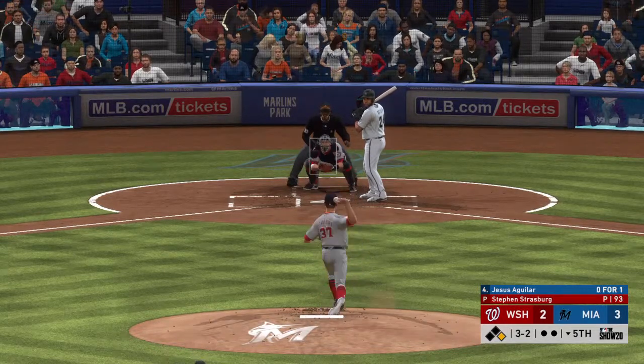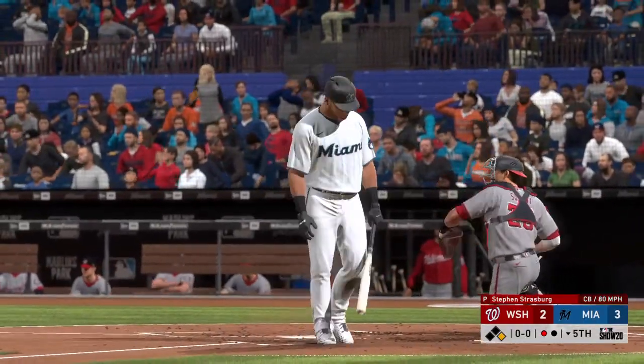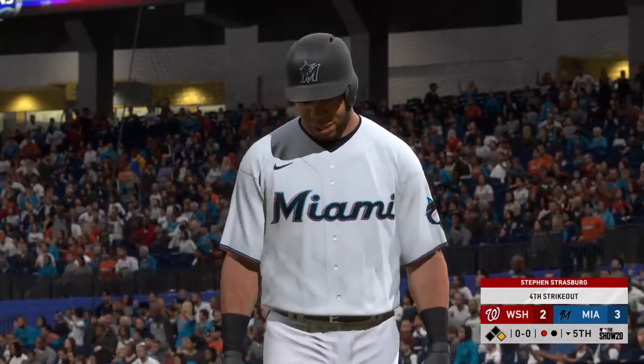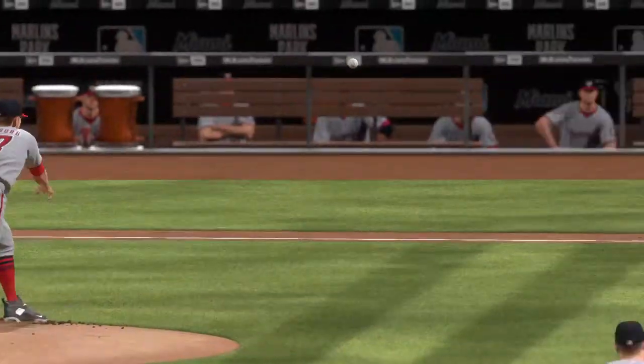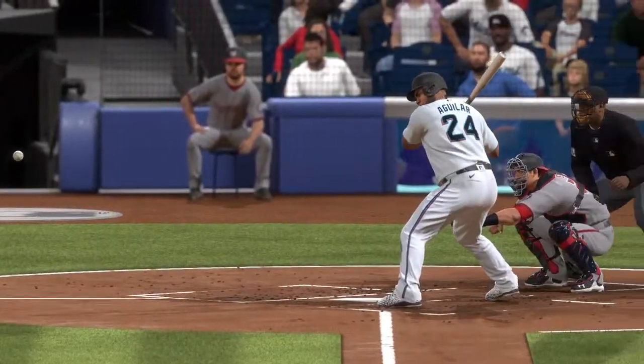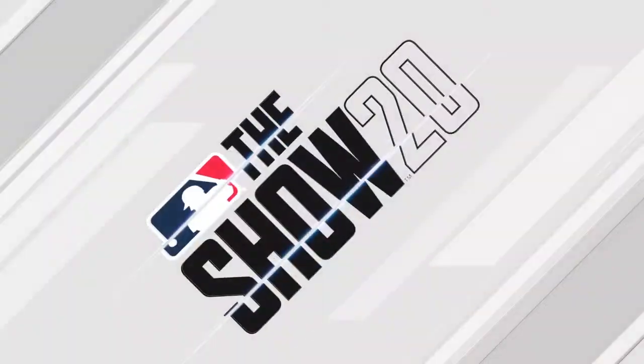Payoff pitch on its way. Is swung on and missed. He got him. I think that curveball is a big reason why he's able to turn things around in this start after a rough beginning. It's got some good bite to it. So that tells me he's doing a nice job of snapping it off out front. Really finishing that pitch like you're supposed to.